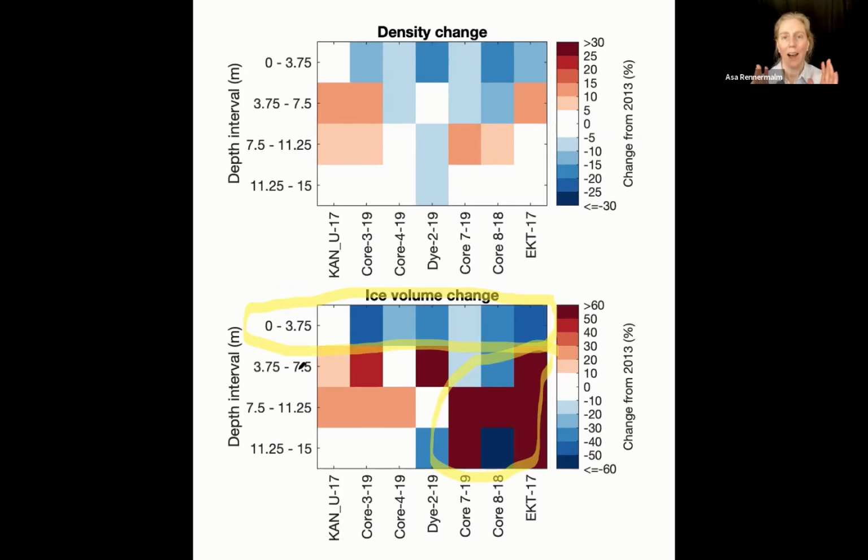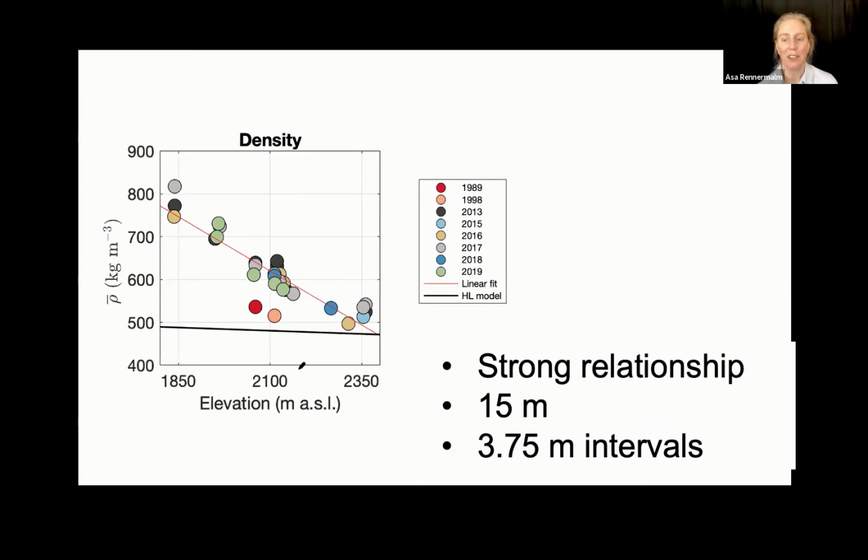All right, I'm going to show you one more thing. I showed you in the visual data how there's a strong relationship with elevation. My final piece of evidence of this density change over time is going to come from data where I have removed the impact of elevation. This is just an example of that relationship. You see here density as a function of elevation, and the legend shows which year the data is from. You can see the two oldest cores are really interesting outliers here. The red line shows the linear fit with elevation, and it's a very good fit actually, right?